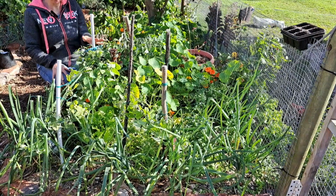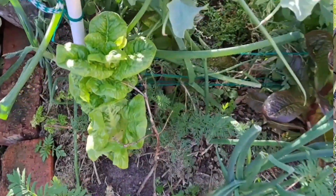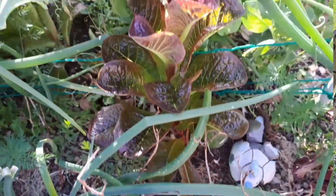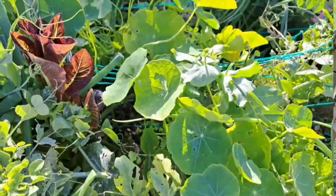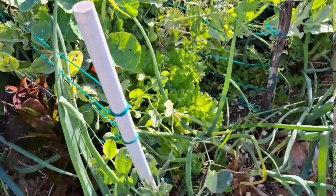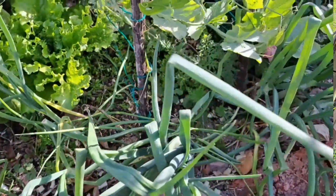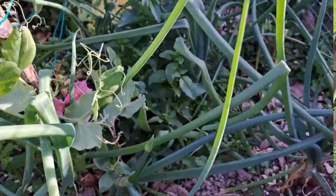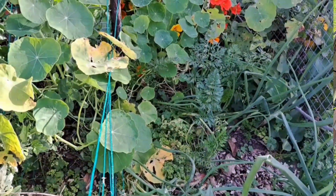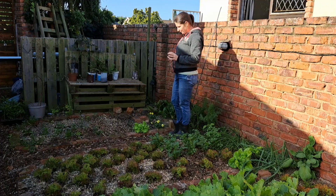This is my polyculture bed, and it's interesting how this has worked. So in this bed, I have snap peas, I've got lettuce, I've got carrots, I've got onions. And what is interesting is that normally I will get these little aphids on the carrots, but now that they're all hidden amongst everything, I don't seem to have any problems with these little carrot aphids, and the carrots are just growing beautifully here.